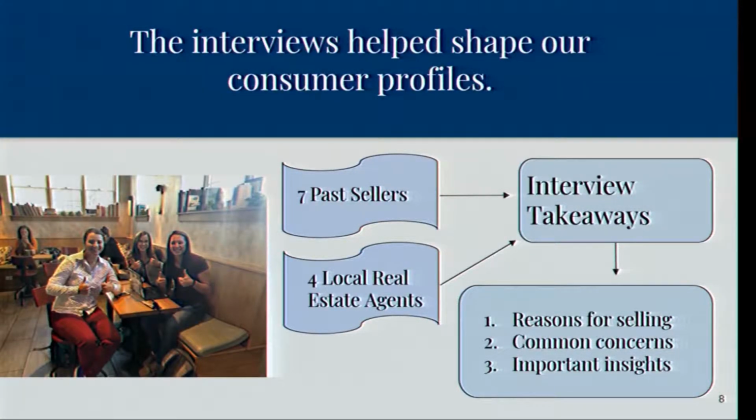So to help us make these consumer profiles, these seller profiles, we had to interview past sellers and local real estate agents. To do that, we looked through the past transaction data and we picked out all of the past sellers from the last 5 years, and we sent emails asking if they would like to participate. We were able to interview 7 past sellers and 4 local real estate agents, and we got a lot of important insight into how the program was and how their process went. So after we finished all of the interviews, we came up with interview takeaways after we compiled all of the information we got. And from those, we got reasons for selling, common concerns, and important insights.